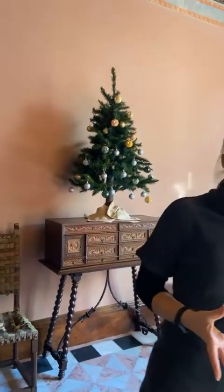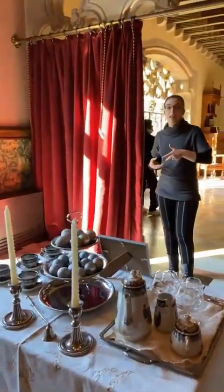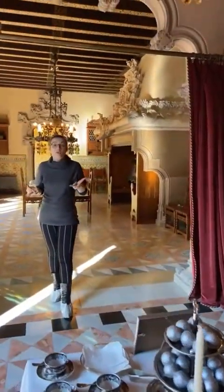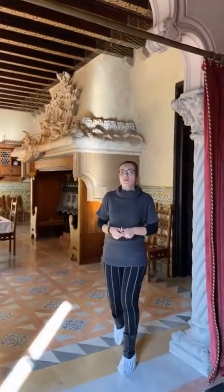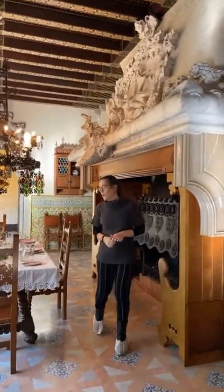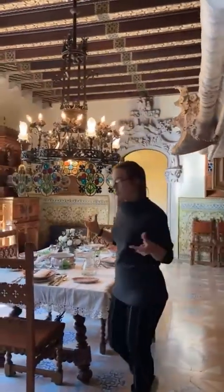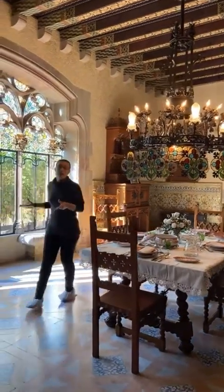Okay, in this area we can also find beautiful elements that remind us that the family wanted to collect everything. Okay, and what about the dining room? Not bad at all. We have everything prepared for a good dinner, and as always, decoration everywhere.